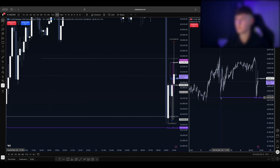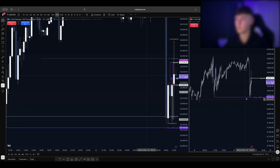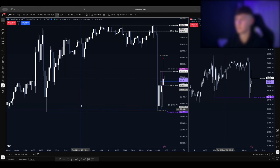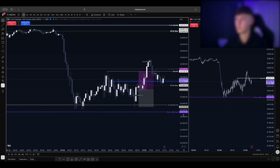So ES comes down, sweeps out the sell side liquidity from yesterday's AM session. So that is previous AM low sweep. If we take a look at NQ though, NQ holds above, so I've got a bullish SMT at those lows.